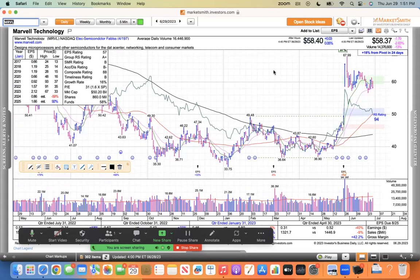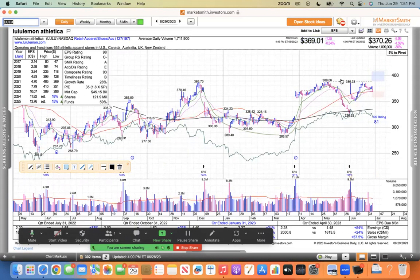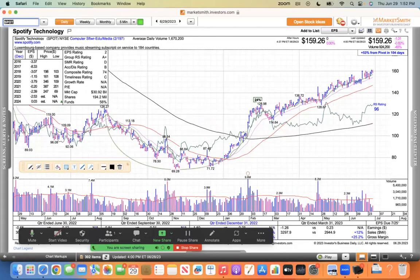MRVL is another one taking profits. You can see it broke out after earnings, and this one's kind of wedging down to its 21 on lighter volume too. So definitely one to watch, down 2.83% today. LULU, they were selling too. This one's traded down to its 50 now, and it's down after hours with that Nike report, which wasn't great, wasn't bad. Pretty tough for the retail folks right now.